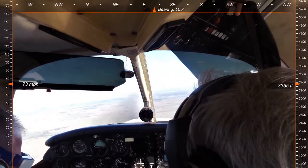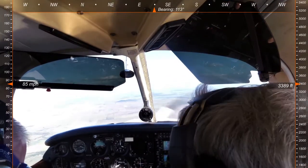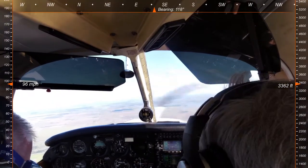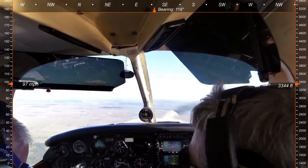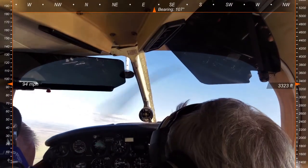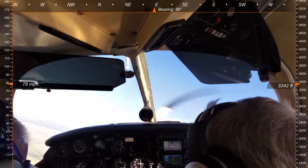Georgetown Tower, Duke 11141 is with information inbound to land. I need to lose some altitude over the field. Duke 11141, Georgetown Tower, roger, clear to land runway 18, and overflight is approved. Whatever you need to lose your altitude is approved.